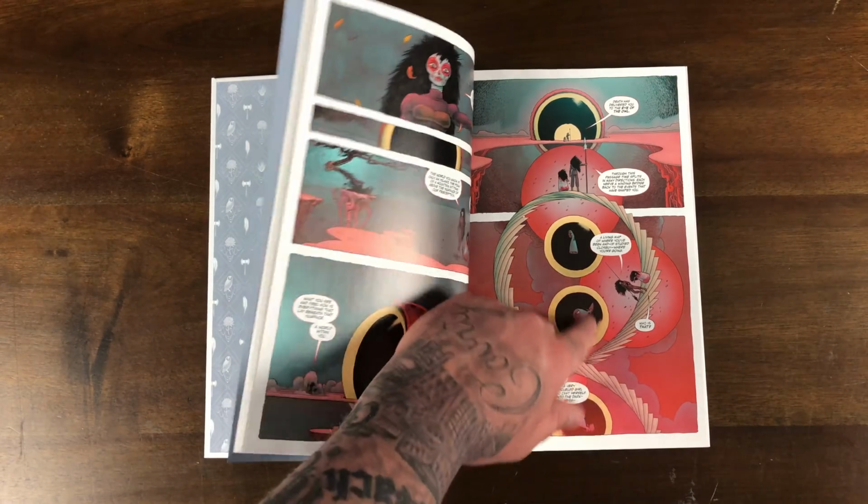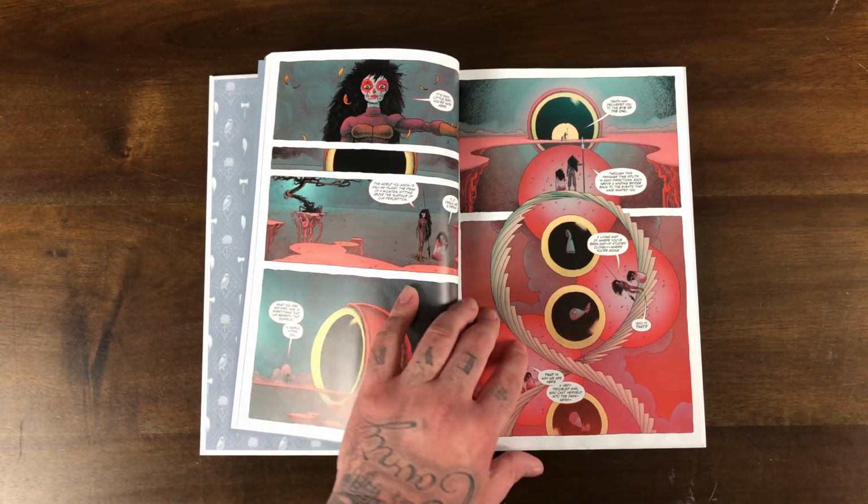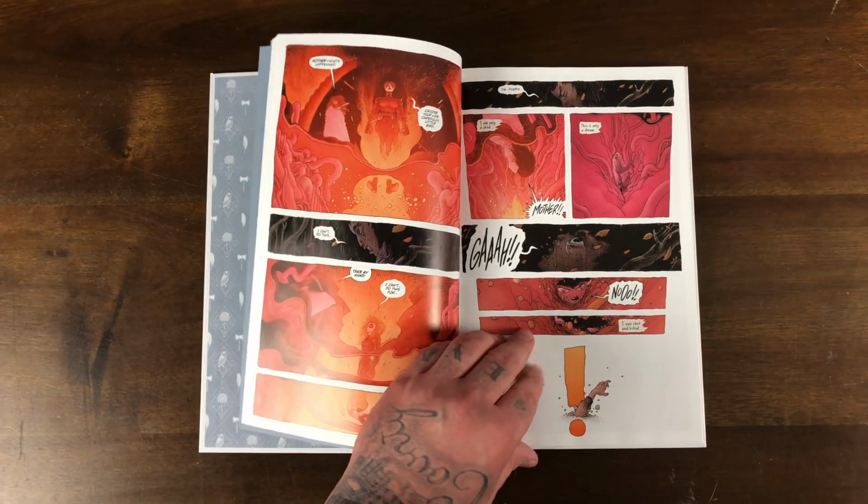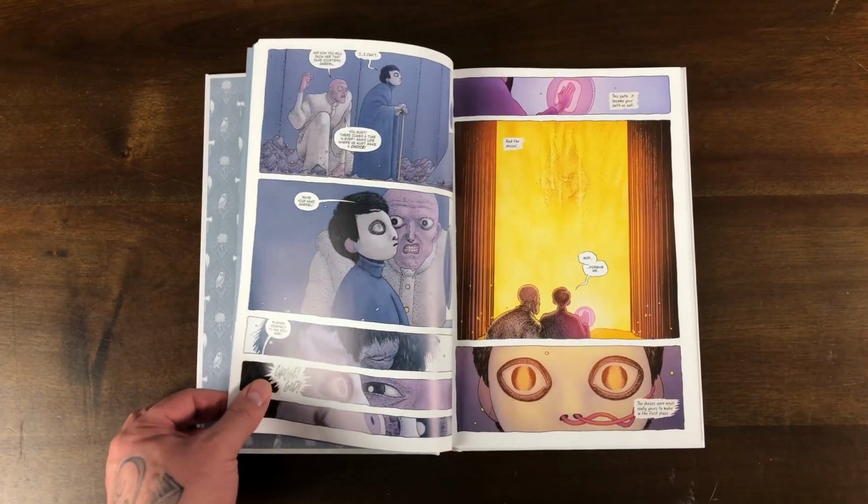I love it. I think it's so great. Yeah, that is pretty cool, actually. I was reading this because Phie didn't tell me anything, and I was like, wait a minute, did she just die and then come back to life?